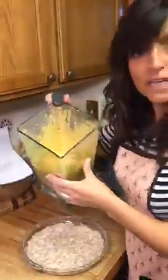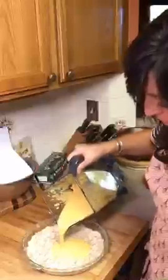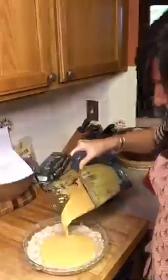Good evening from France. All right, so you can see it's pretty liquidy. So this is just going to get poured right into this raw pie shell. Can you guys see that?